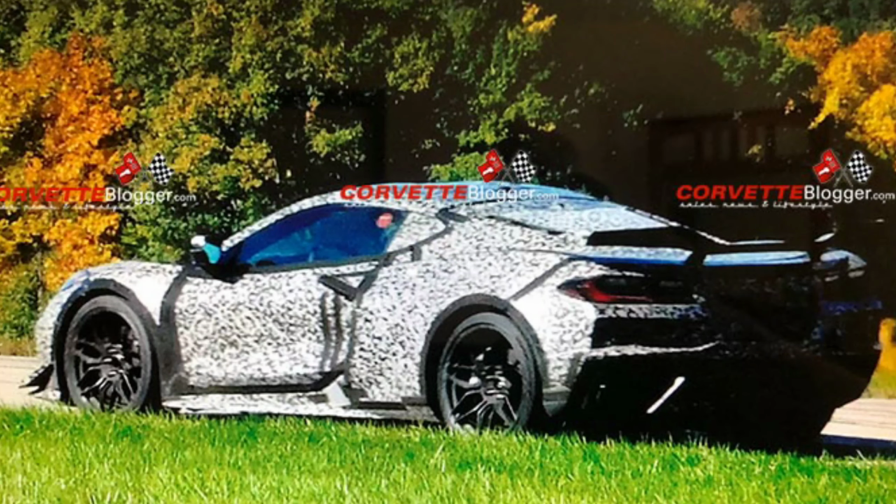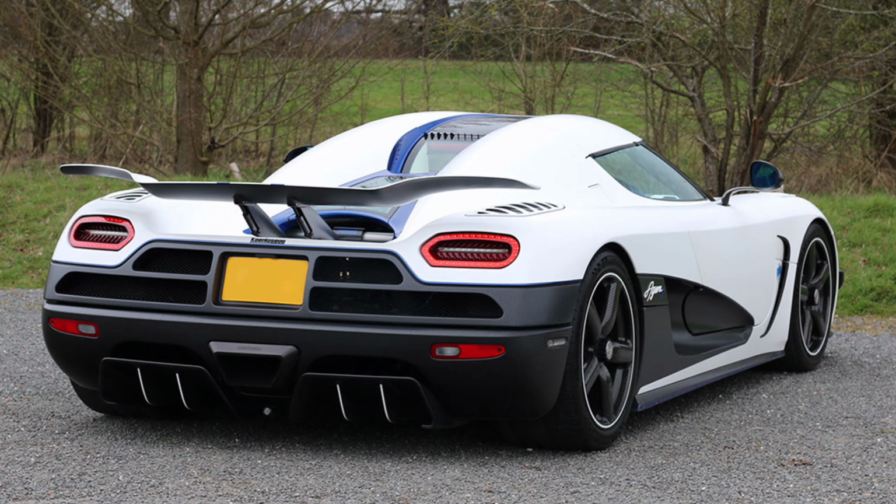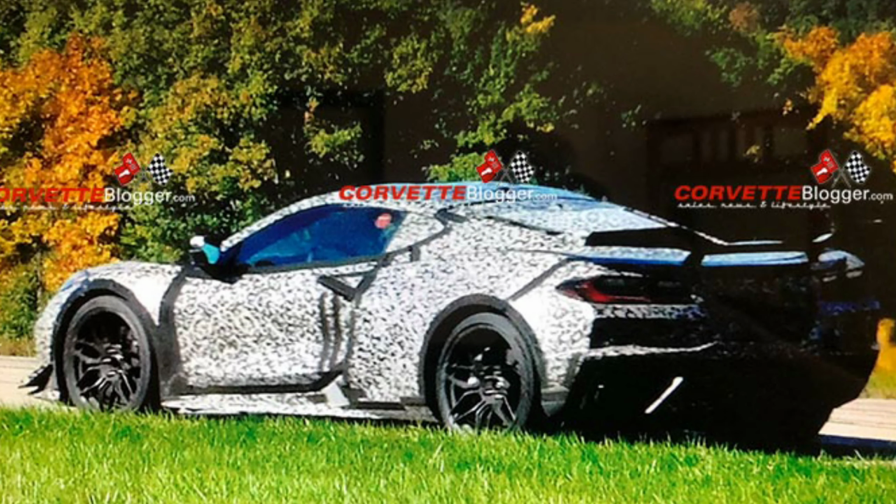The C8 Corvette is always said to look exotic. It looks like a Ferrari or something crazy like that. But this wing here takes it to a whole new level. It looks like a supercar, possibly a hypercar with this wing, because if you look at this, it's the same wing that they have on the Koenigsegg Agera R. The Koenigsegg Agera R, we know the capabilities of that car. It's a hypercar. This has the same wing.